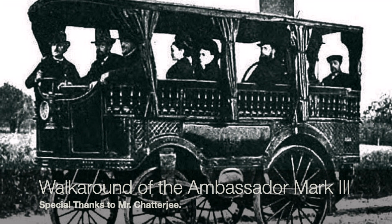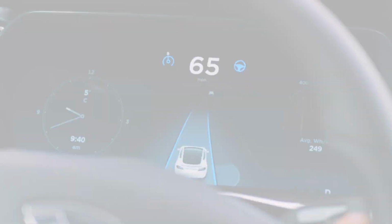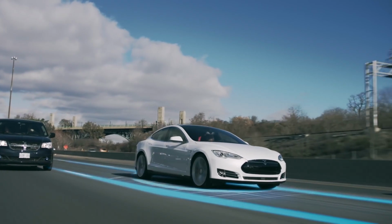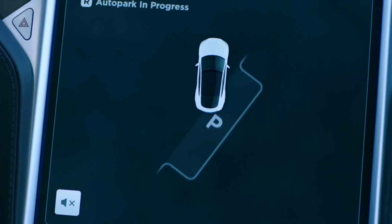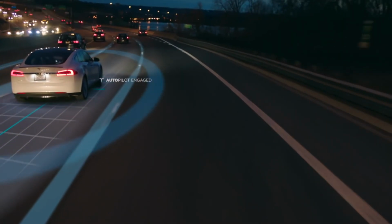Cars, when introduced in the late 1800s, were described as horseless carriages. In today's date, cars are described as sophisticated computers on four wheels, something that will drive on your behalf, park on your behalf, and now, a common feature in all high-end cars, also predict a crash on your behalf.